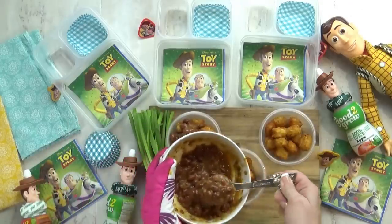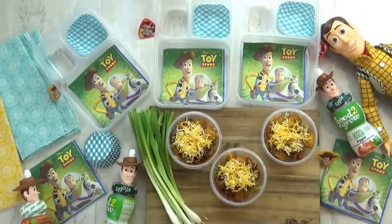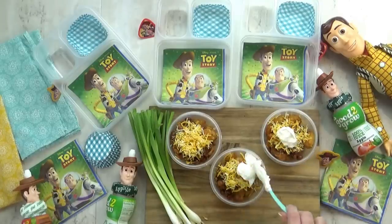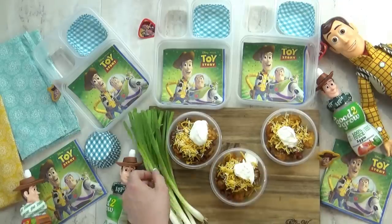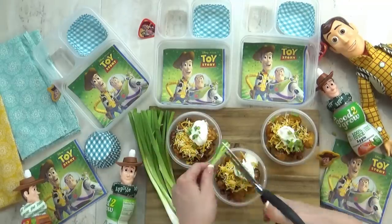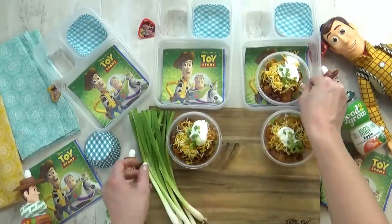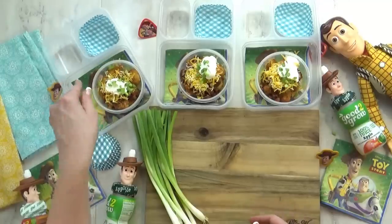It's smelling good already. Next, I'm gonna add lots of shredded cheese. After that, I'm gonna go ahead and add a dollop of sour cream. I'm trying to make it just like they do at Disney World. And then finally, I'm gonna add a few pieces of green onion. And there you have it. These tachos look really fun and smell delicious.